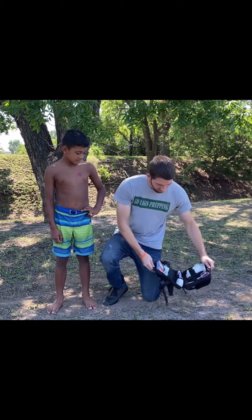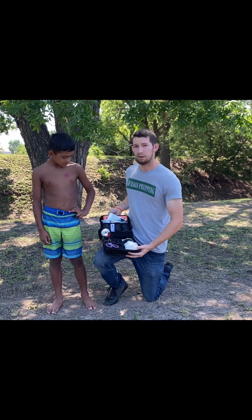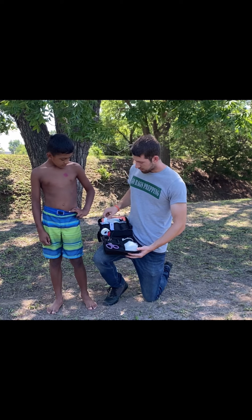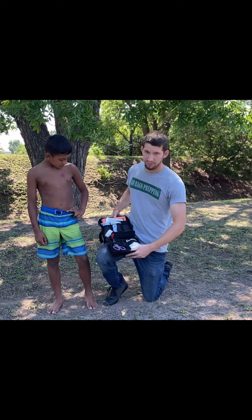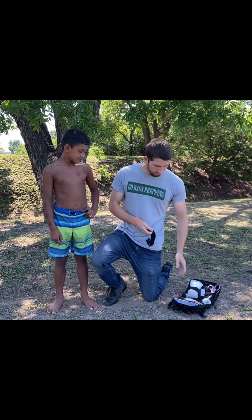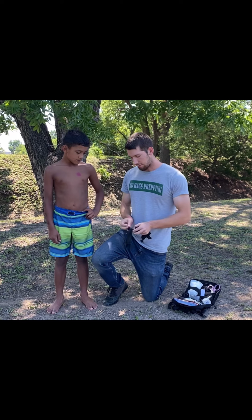So I got our kit right here. The things that you're gonna need from it that you'll wanna grab quickly, that are pretty clear in the kit, is this that we're gonna use for the chest seal replacement, and then the tape which is right here, and then the gloves.